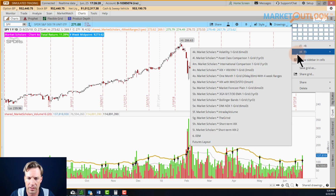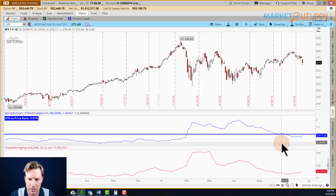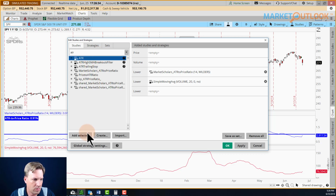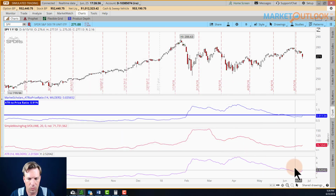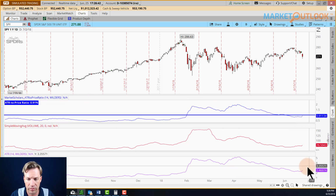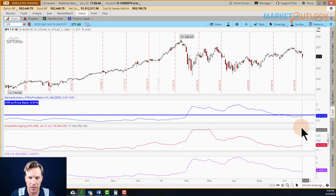If you were to look at that on the ATR, and here let's pull up the regular, this is the absolute value, and this ratio is the relative value. So both of them rose. You can see today's range was extreme. The volume was relatively extreme too.